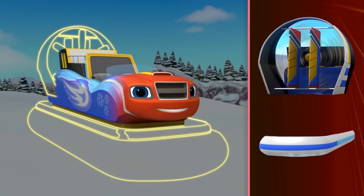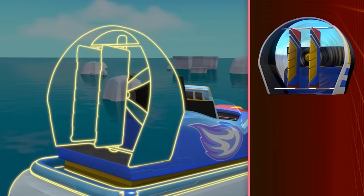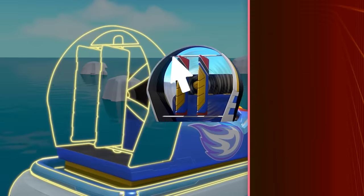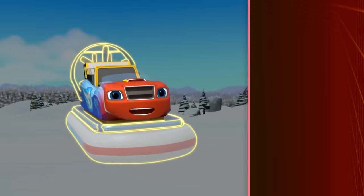First, drag over the skirt. It lifts the hovercraft above the water. Skirt! Now, drag over the fan. It makes the hovercraft move forward really fast. Fan! Ho-ho, right! I'm a hovercraft monster machine!